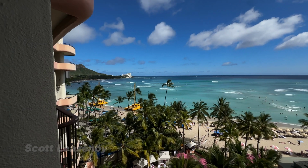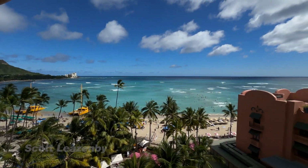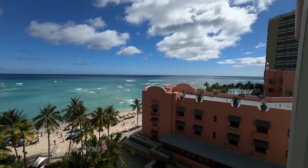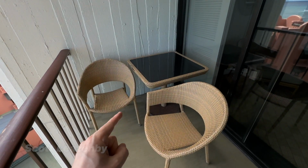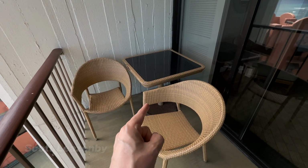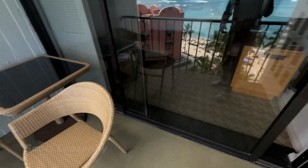Yep, that's Waikiki. And yeah, it's a good day today. A little bit warm, humid. It is June though, so typical for this time of year. And this balcony here, I'm going to be sitting there for most of my time. I'm probably going to have dinner right there. But anyway, let me just show you the rest of the room here.